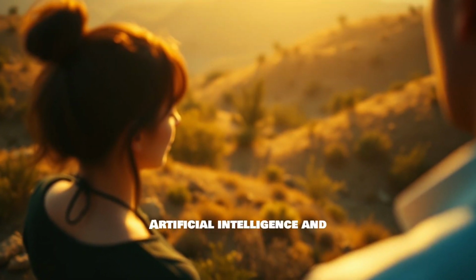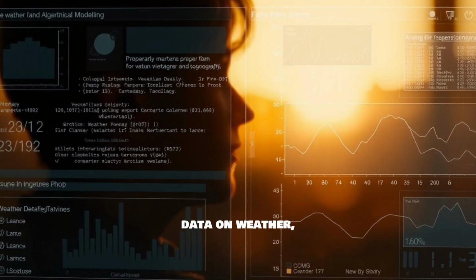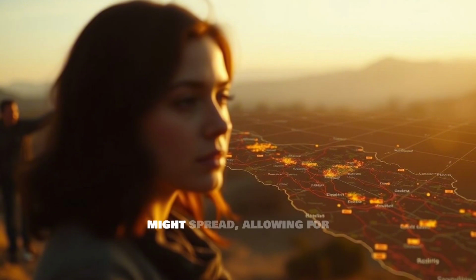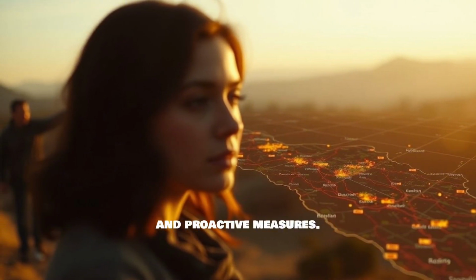Artificial intelligence and machine learning are being used to analyze vast amounts of data on weather, vegetation, and topography. This helps predict where and when fires are most likely to start and how they might spread, allowing for better resource allocation and proactive measures.